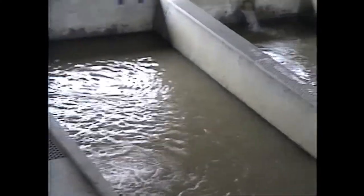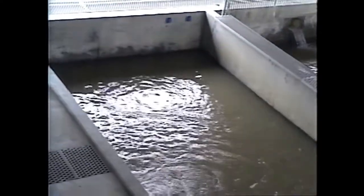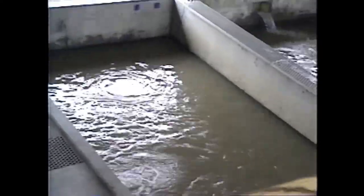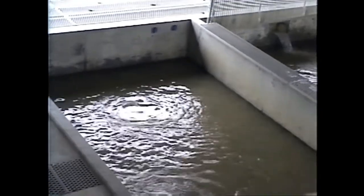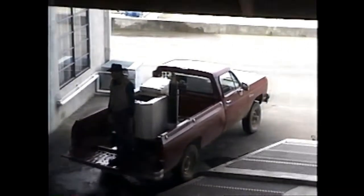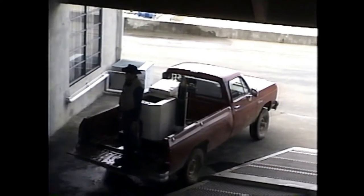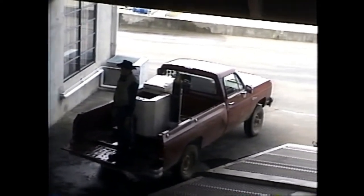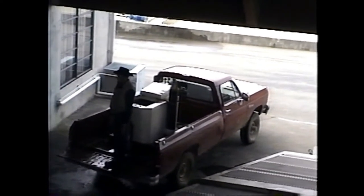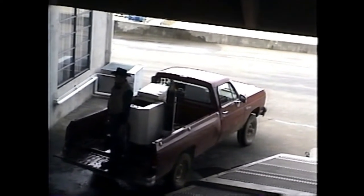Okay, these are holding tanks. They keep them in here until they're ready to spawn, and they fish them out, put them back down the chute, spawn them. These are the ones that we saw earlier that they put in the chutes because they weren't ready to spawn yet. And now, I already asked them a question, and they're taking them up to Coyote Dam to spawn them up there. Coyote Dam is up in Ukiah, up by Lake Mendocino.